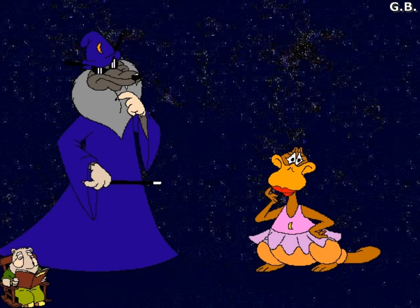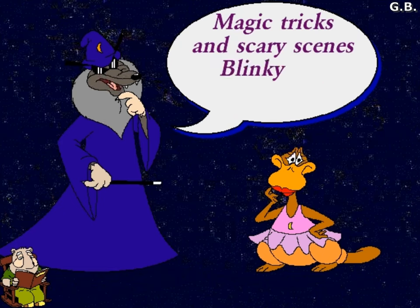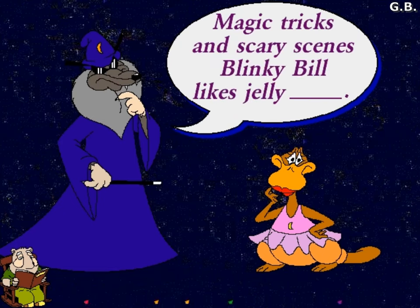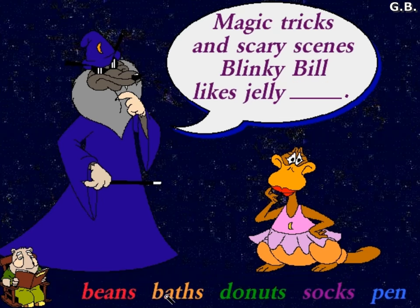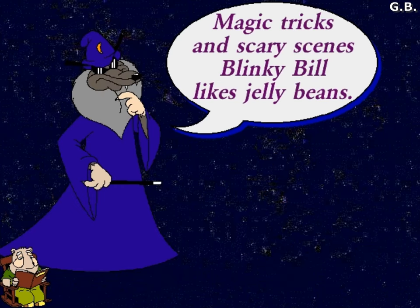Uh-oh, the great Zapparoni has forgotten the end of his magic spell. Help him to remember by choosing a rhyming word to finish the spell. Use the mouse to click on the correct word below that will finish the rhyme. Magic tricks and scary scenes, Blinky Bill likes jelly beans. Good rhyming. Now, a new game we should be finding.